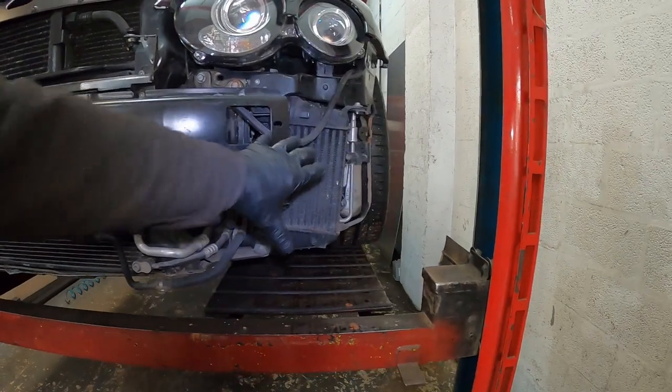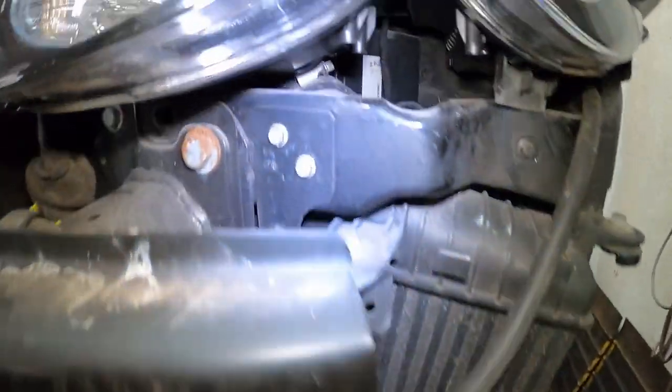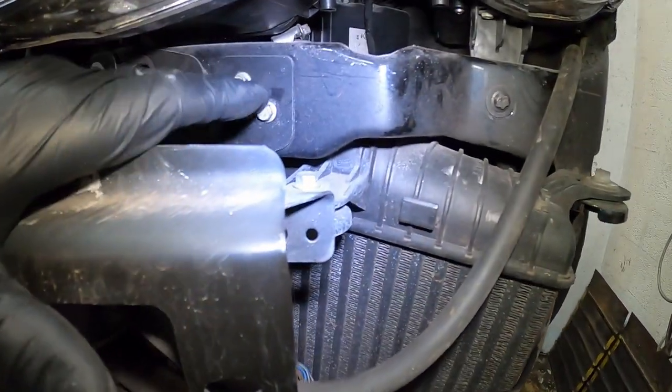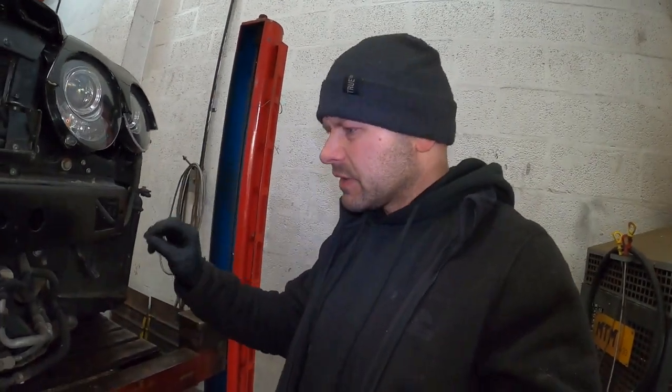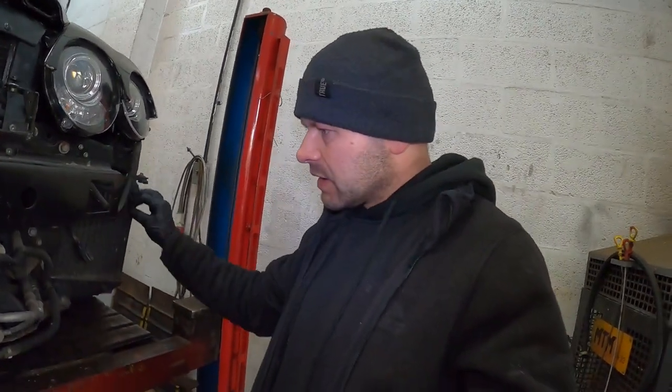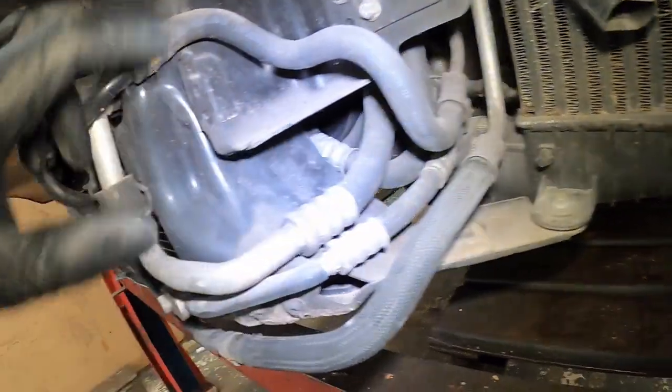Now, on this side, we do have an intercooler. I wonder what it says there. Oh, it says Bentley. You see all the small brackets, all the small stuff. I'm going to show you underneath the bonnet, like small lines and hoses. I wonder if this one says Bentley on it.